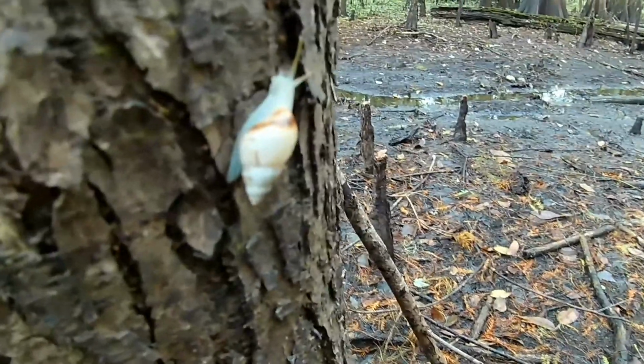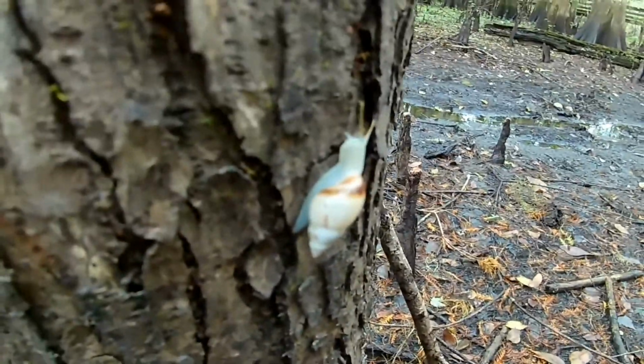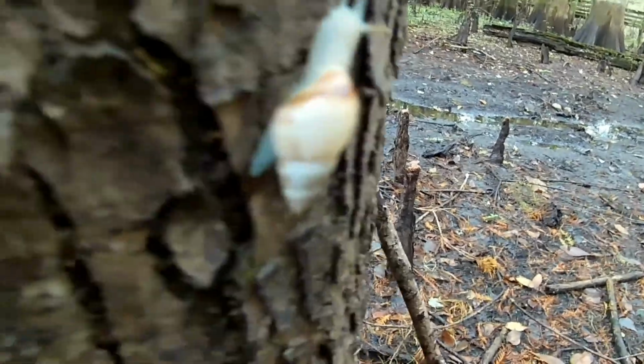All right, guys, we will show you the first cool thing we find. Check out that guy. He's pretty cool. He's like a light translucent baby blue color, and his shell is brown and white. So that's neat.